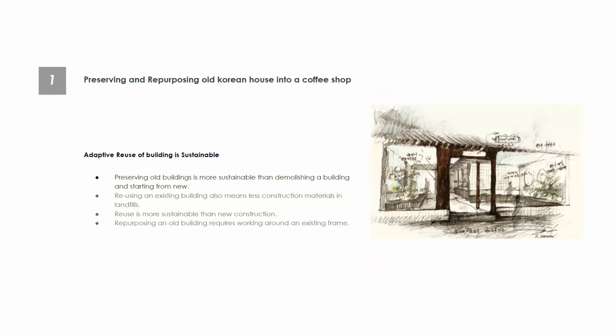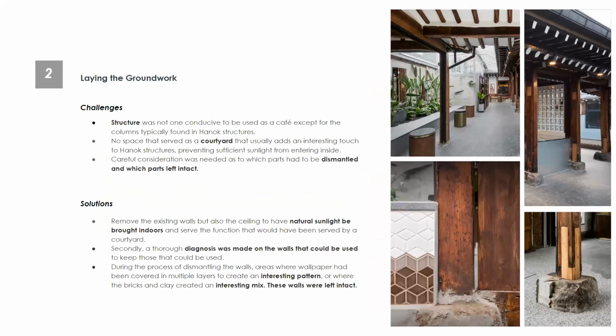It is sustainable because preserving old buildings is definitely more sustainable than demolishing a building and starting anew. It also means there are fewer construction materials in the landfills. Then the challenge the architect faced was that the structure was not conducive enough to be used as a cafe.